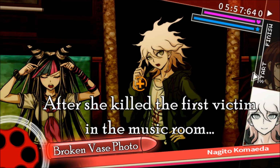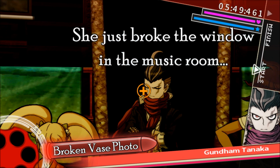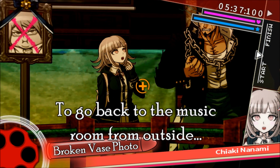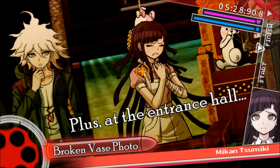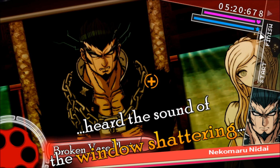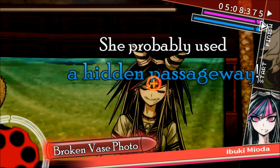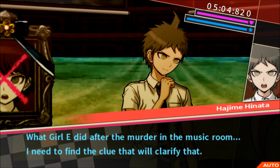After she killed the first victim in the music room, what did Girl E do? She just broke the window in the music room and escaped outside. So how did Girl E get from outside the school to the front of the music room? To go back to the music room from outside, you need to go through the entrance hall. Plus, at the entrance hall, the other 4 girls should have been there. At the entrance hall, the girls heard the sound of the window shattering. How was she able to get past those 4 and wait in front of the music room? She probably used a hidden passageway. Twilight's hidden passageway is the world's best! What Girl E did after the murder in the music room, I need to find the clue that will clarify that.